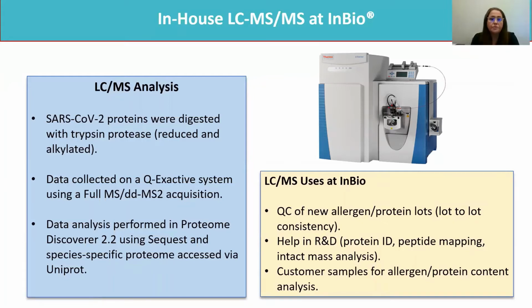To assess the purity of our SARS-CoV-2 proteins using mass spec, we digested them with trypsin and collected the data on our in-house Q Exactive Orbitrap mass spectrometer. Next slide, please.